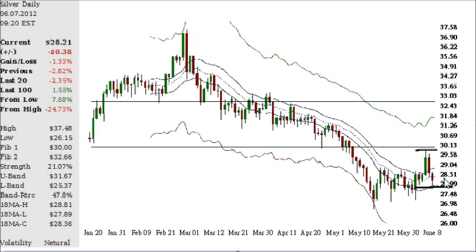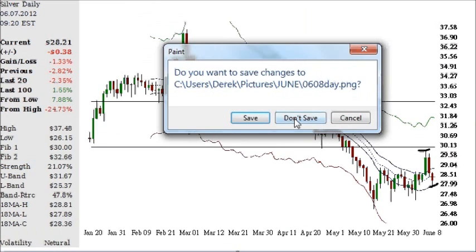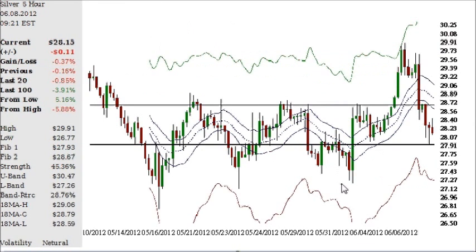Having a 61.8% retracement from here to here, that's still keeping this rally that occurred successful. But if that's the case, it's obviously got to keep going higher. It's got to get by 61.8% from this high and this low. So we'll go back again to the 5-hour chart. So therefore, you've got here to here. So 61.8% would be somewhere up around here.